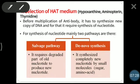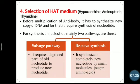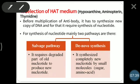The next step is selection on HAT medium. HAT is nothing but hypoxanthine, aminopterin, thymidine. Before multiplication, the cell has to synthesize a new copy of DNA, and for that it requires synthesis of nucleotide. The synthesis of nucleotide mainly occurs by two pathways. The first pathway is the salvage pathway and the other pathway is de novo synthesis. The salvage pathway requires degraded parts of old nucleotide to produce new nucleotide. In the second, de novo synthesis, a completely new nucleotide is synthesized from small molecules.